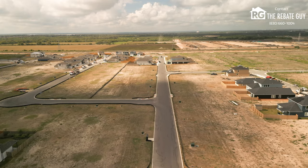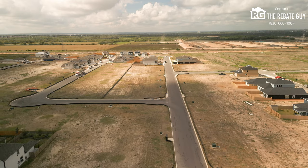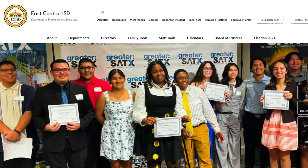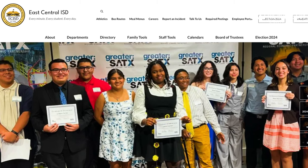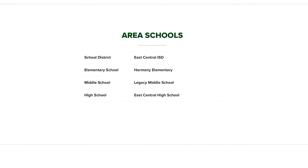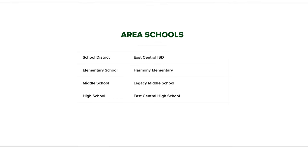All right, guys, now that you know a little bit about what's nearby, we're going to jump into the schools that this community is zoned for. Red Hawk Landing is zoned for East Central ISD. It's a very popular school district that a lot of people are requesting homes in. Zoned for Harmony Elementary, Legacy Middle School, and East Central High School. Definitely make sure you check out greatschools.org to see the ratings on those.